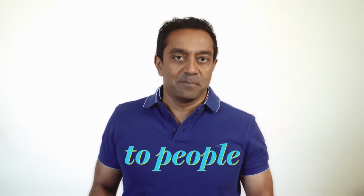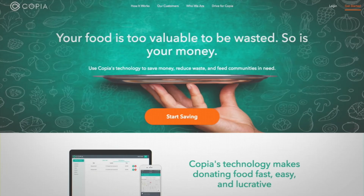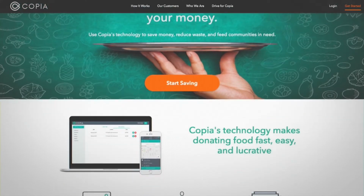And if we do have extra food, then let's at least try to get it to people who could use it. There is so much high-quality surplus that's wasted that just needs to find the people that need it the most. Komal is the founder of Copia, a startup that's trying to recover all this perfectly good food.